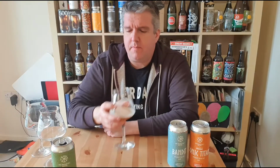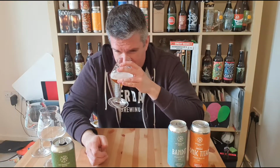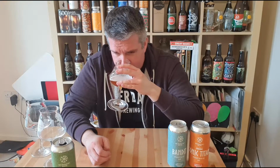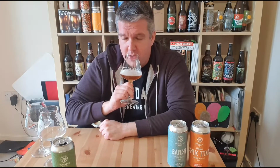Nice. Definitely get a kind of floral honey. Grapefruit, dried lemon peel. Maybe a hint of elderflower as well. Let's dive in. Cheers. So these will be a bit quicker. I've got 3.